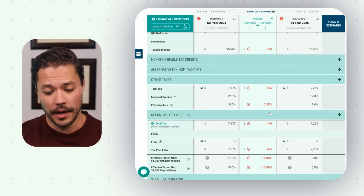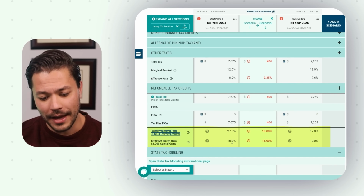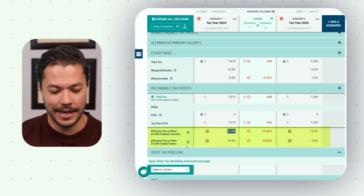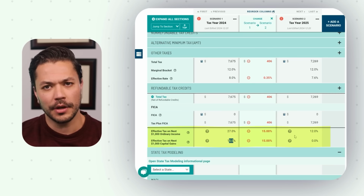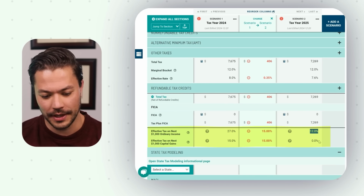Not necessarily. And as you'll see here, what this is showing us is that the effective tax on the next $1,000 of ordinary income in 24, they'd actually be taxed at a 27% effective rate. And the effective tax on the next $1,000 of capital gains in 24 would be 15%. But if we look at 2025, you'll see that the numbers are a lot lower. The effective tax on the next $1,000 of ordinary income is 12%. And it's actually 0% in 25. So how is that happening?